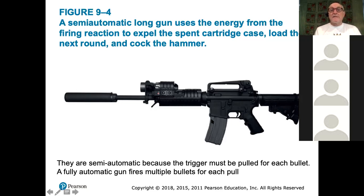So the semi-automatic long guns also can carry a large number of bullets. This is just one kind of magazine. You may have other magazines which are much longer. This is the magazine here. This is the hand grip with the trigger here. And this is a weapon of notoriety in the United States.